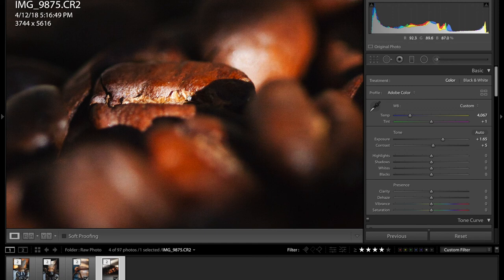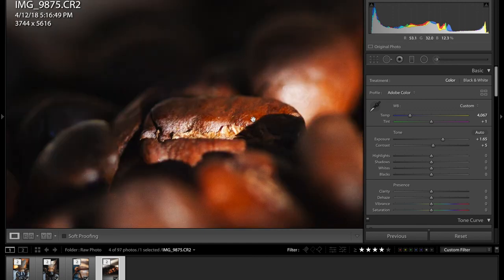You can see a bit of noise when you zoom in there, but that's really zooming in. You're never going to see that on Instagram.